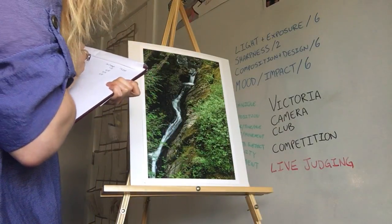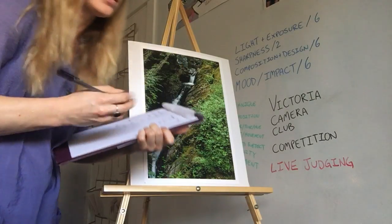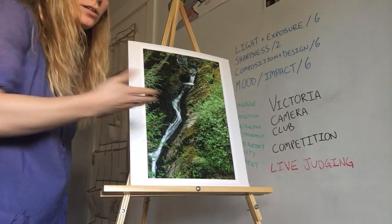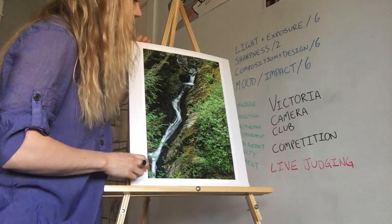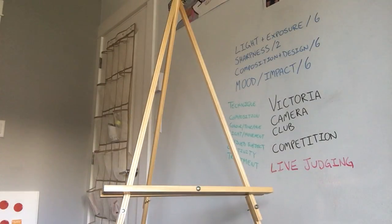But I am going to give this a 20 out of 20 because I really like this image. It's technically accurate. I get a really good vibe from it, and I can see this hanging up in a commercial establishment. Good job.